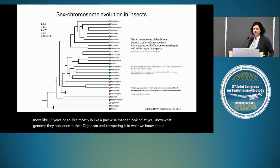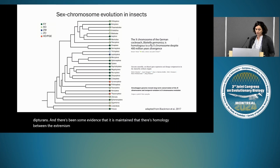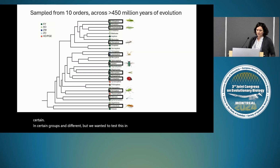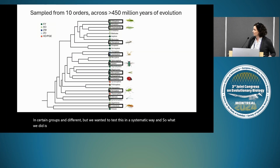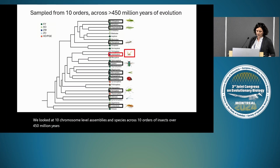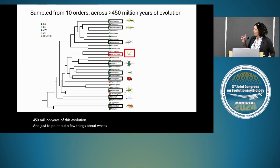And there's been some evidence that it is maintained, that there's homology between the X chromosomes in certain groups and dipterans. But we wanted to test this in a systematic way. And so what we did is we looked at 10 chromosome level assemblies in species across 10 orders of insects over 450 million years of this evolution. And just to point out a few things about these species.